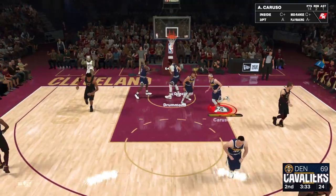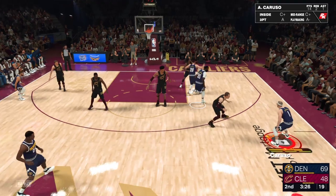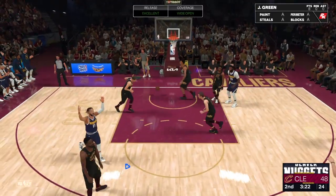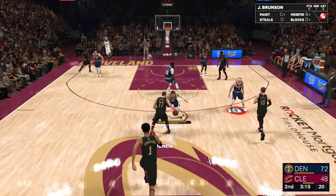And Doncic throws it down. And it doesn't take much for Doncic to get hot. And once that happens, well, he is almost unguardable. And here's Green outside. And again, Denver with the triple. Just outstanding distribution. This is the kind of team chemistry that you love to see.